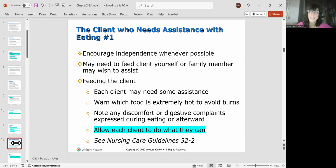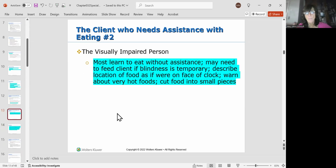And when we're talking about clients who need assistance with eating, always encourage as much independence as you can. Let them do whatever they can do, even if it takes a little bit longer. If somebody's visually impaired, blind, or legally blind, oftentimes they can eat without assistance, but you would need to tell them the location of the food, just like the face of a clock. So the plate's in front of them, 12 o'clock, 1 o'clock, 2 o'clock, right? You would cut the food up for them. If it's a sudden onset of blindness, they may not be able to do that, so you'll have to feed them.